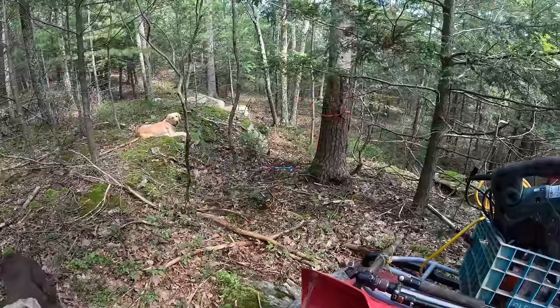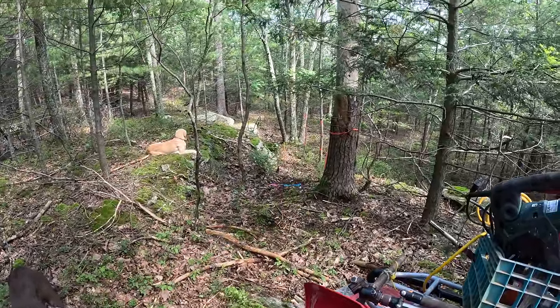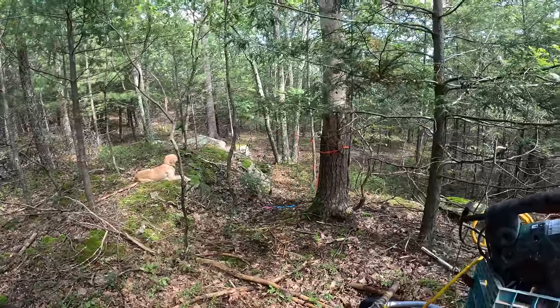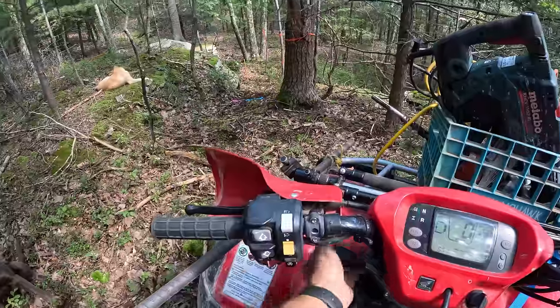Yep. There is another corner. That was kind of the important one. I have like an L here. So my property goes straight that direction and straight this direction. So everything this way is me, and everything that way is not me.